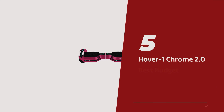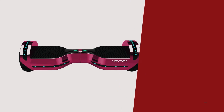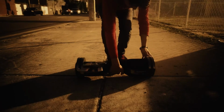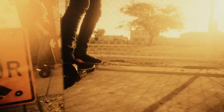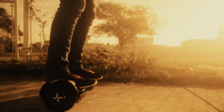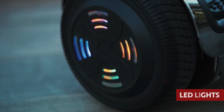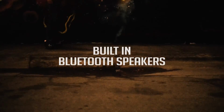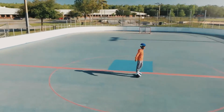Number 5. Hover One Chrome 2, our pick for best budget hoverboard. Hey thrill seekers and fun lovers, let's dive into the electric hoverboard of dreams, the Hover One Chrome 2. This hoverboard is all about playtime, not your average boring commute. With snazzy LED lights that scream, "Look at me!" and Bluetooth speakers to blast your favorite tunes, it's not your run-of-the-mill ride.